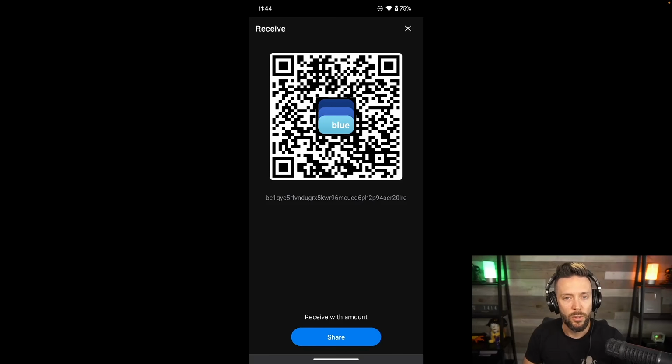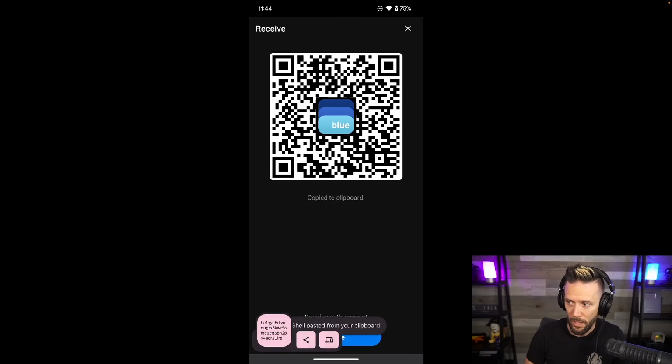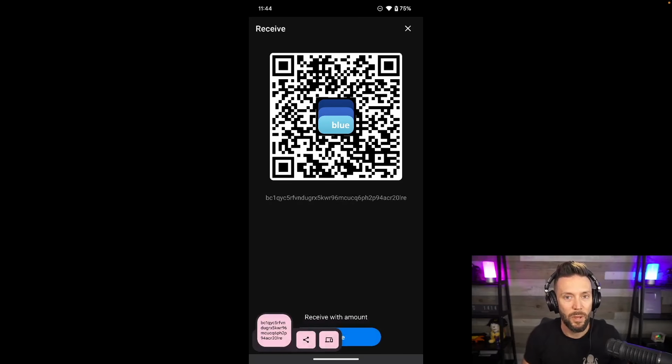The QR code is for when you are in front of somebody and they want to send you money from their phone. They can simply hit send and scan your QR code without having to copy and paste information. However, if you are not directly in front of somebody, you can simply tap the string of digits down below, and it will copy it to your clipboard. You can then paste it into a text message or an email or whatever messenger you happen to be using. And that is all the information anybody needs to send you Bitcoin from anywhere in the world.